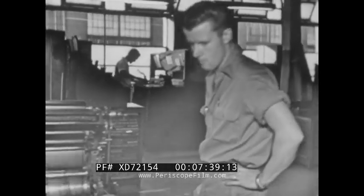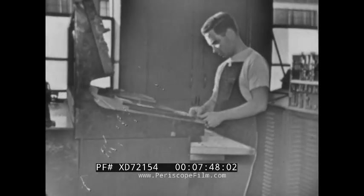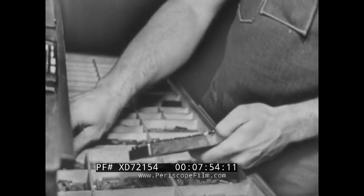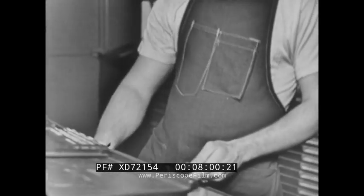One large section of Coast Envelope Company is devoted to printing. Nearly all business or commercial envelopes carry some sort of printing on them, and this printing is usually done before the envelope is glued and folded. Because of the small amount of printing that appears in the envelope, most type is hand set, after which it is locked up in a form and a preliminary proof is taken on a small hand machine.